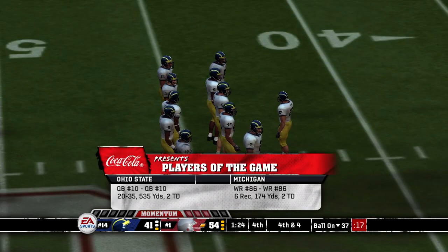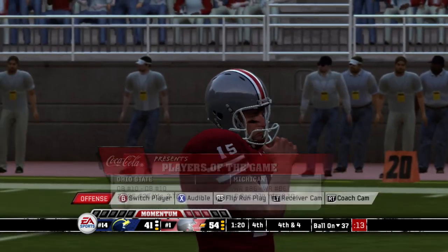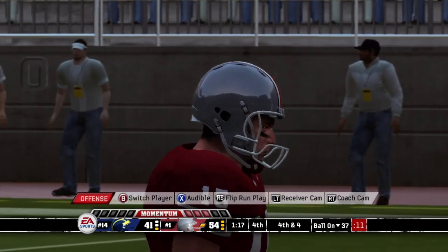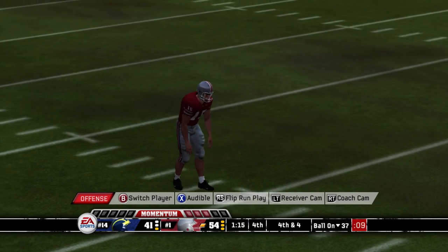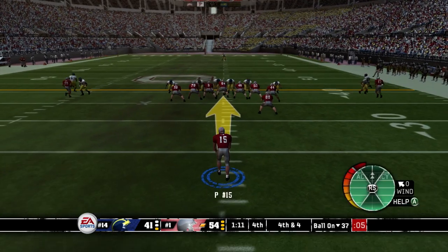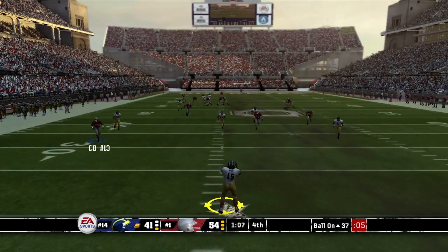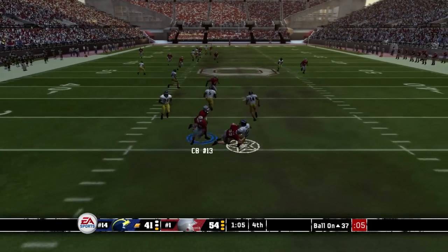Fourth down. The Buckeyes are lining up to punt it away. The fine folks from EA Sports would like to tip their hats to these kids on being named Coke Players of the Game. Number 15 already made them pay with a punt return earlier. Punts the ball away. Number 15 takes it at the 23.